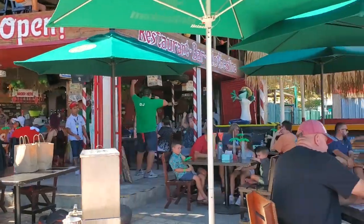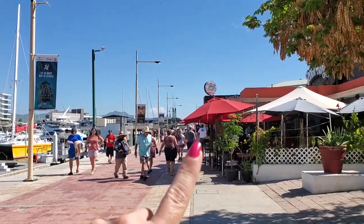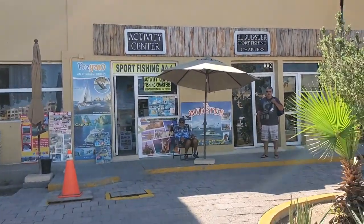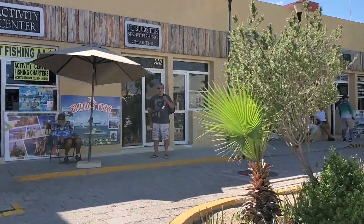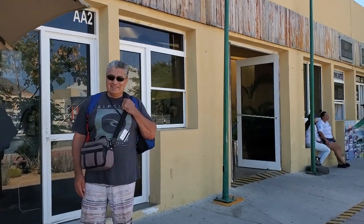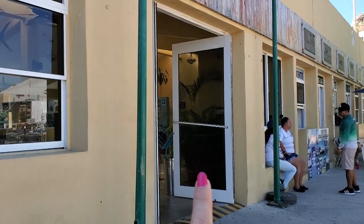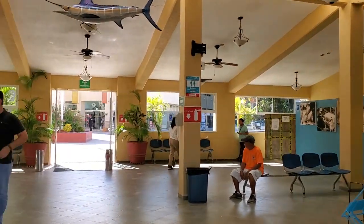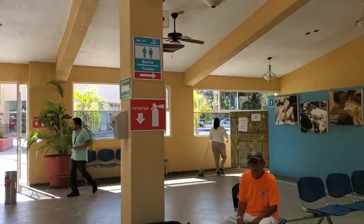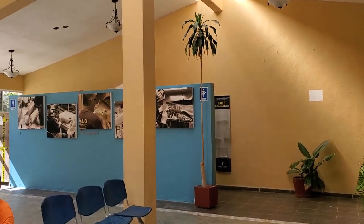Indiana's in the house. Okay, so we came from over here and we just passed Senor Frogs. And if you do need to go to the restroom, this is where the restroom is located. It's in this main building right here where Alex is. And there's not many bathrooms here to use unless you're going to the restaurant. So I wanted to point out the public restroom, which is right here. And it's also a nice place to cool off. And there is the damas and the caballeros.